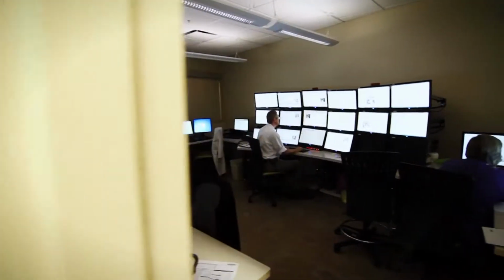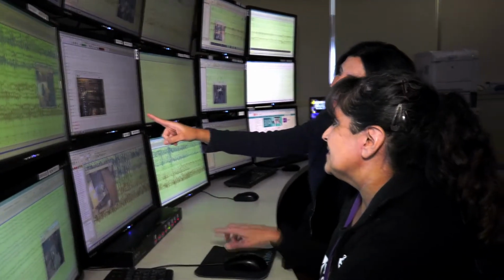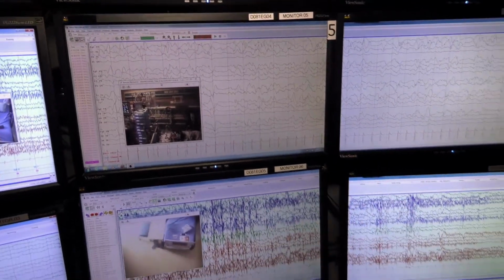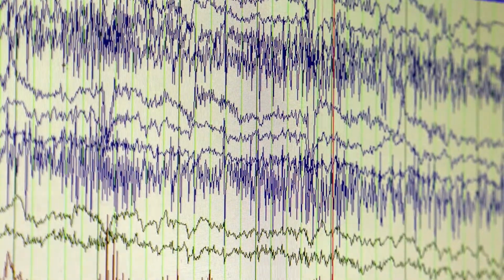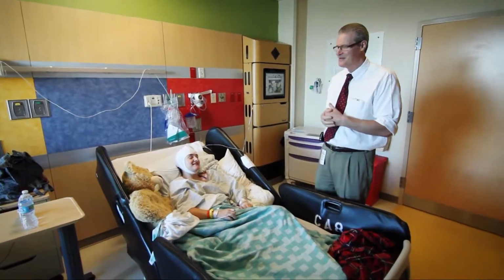Here in the epilepsy monitoring unit, we have this control room, which we call Control Central. We have all the monitors, and each monitor is linked to one patient room, and these monitors are continuously being reviewed and monitored by the physician and the technologist. The recorded brain waves are then analyzed by the epileptologist who's taking care of the patient during their stay.